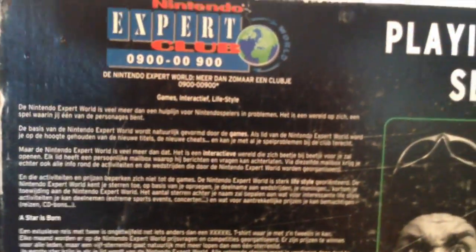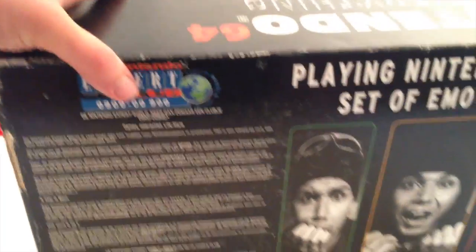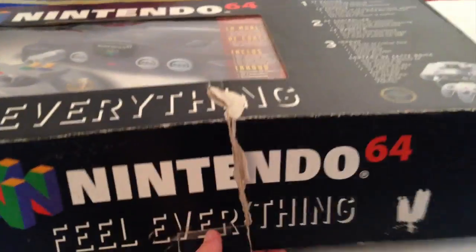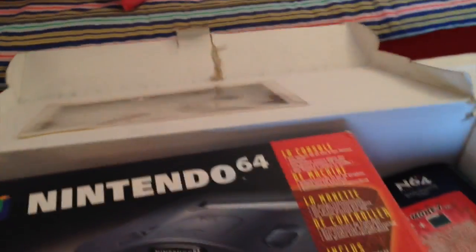And this gives all kinds of information about the Expert World Club. Basically, I just think this is a department of Nintendo. Before it became Club Nintendo, every country had a different kind of promotion agency for the Nintendo goods. That's at least what I believe. So let's open the box. You can see the cool screen here, you can see the bed, and that's just so awesome.